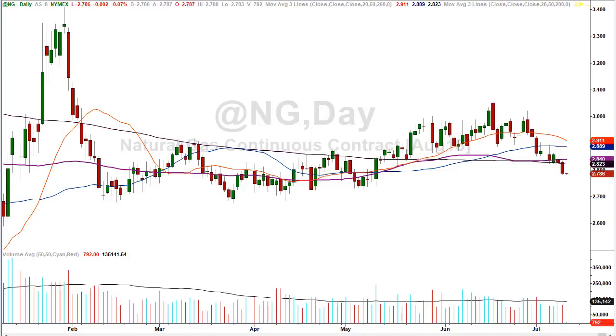Below all the moving averages, nothing great on this chart. Where are we headed? Most likely for somewhere around the low of this breakup candle. That's natural for the market to want to come back and retest former breakup candle lows and breakdown candle highs. So that's what I see coming in natural gas.